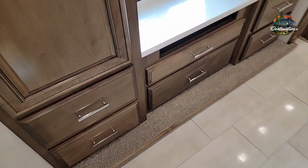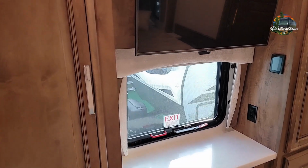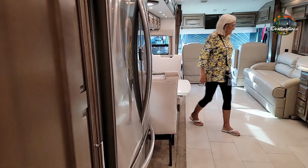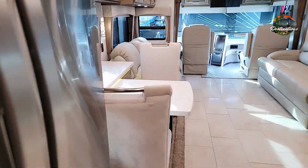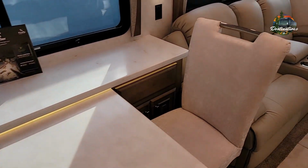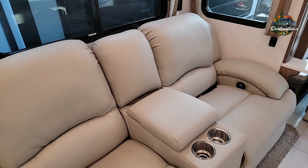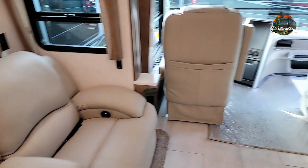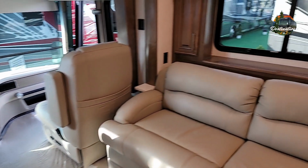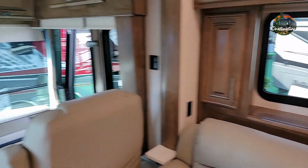And then of course your same slide opposite to your bed, same setup. Stainless steel refrigerator. And again, same setup here for your dining table with a bigger buffet. Theater seating right here. And then opposite of this, obviously, is your televator right here across from you.